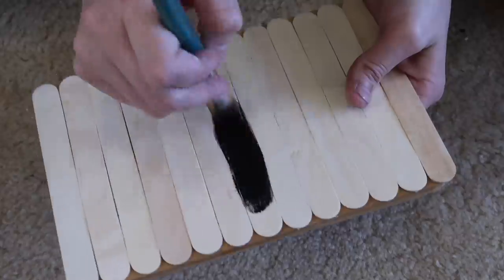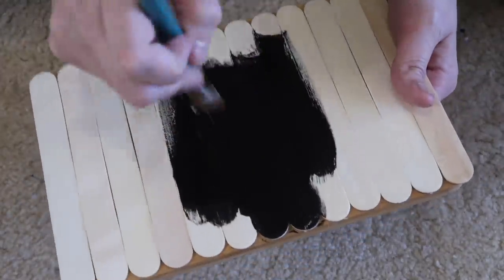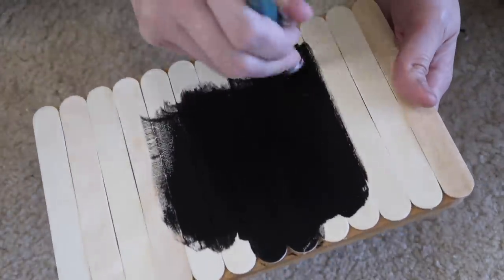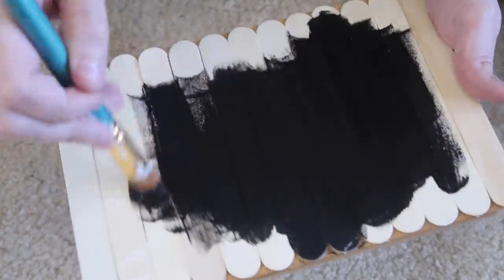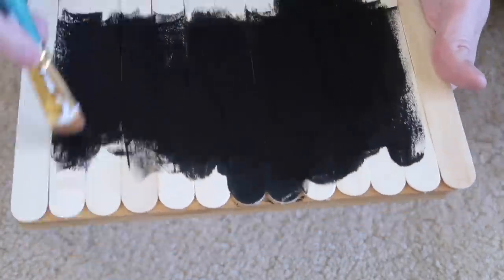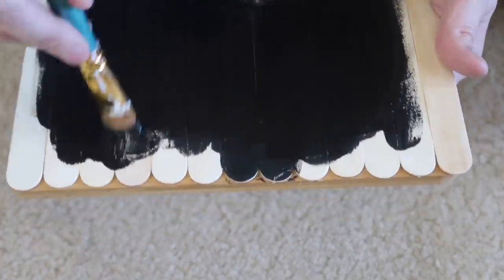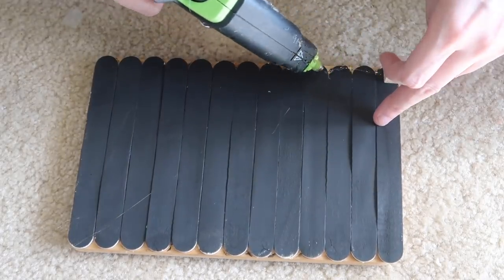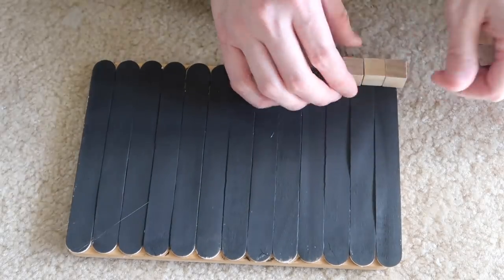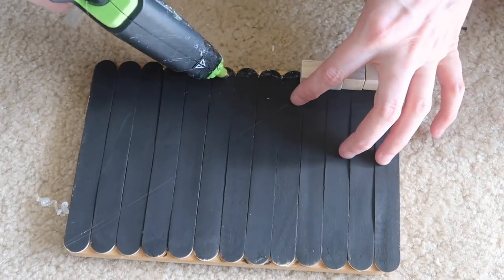And I'm just using the Waverly chalk paint and ink, and I'm going to be painting the craft sticks. Now I'm just going to be going in with these small little wooden cubes and I'm going to be making a nice little frame for this picture or this little piece that I'm making.